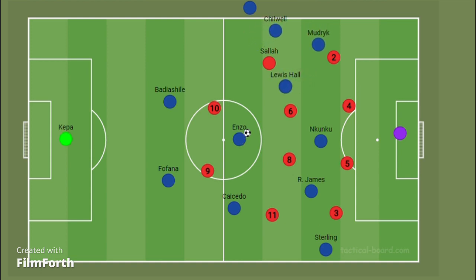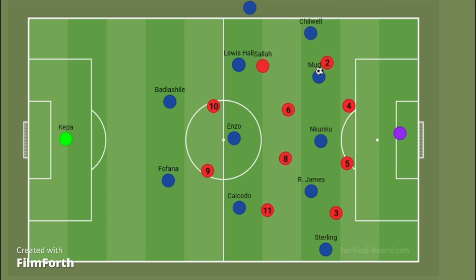yet he likes to offensively attack. So Chilwell will be pushing forward to try to attack, Modric will be cutting in, and therefore Lewis Hall will be tasked to drop in and fill in for Ben Chilwell. And this is the system that Chelsea can employ, 2-3 with the three midfielders covering for the fullbacks who are advancing forward.